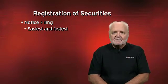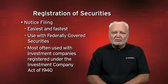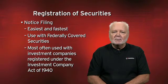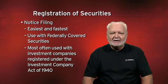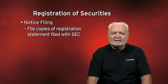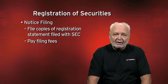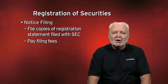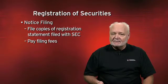Notice filing. This is the easiest and fastest form of state registration, if you will. Actually, I hate to call it registration because technically it's not. Notice filing is used with federally covered securities, most often used with investment companies registered under the Investment Company Act of 1940. And what this says is that an investment company registered under the Investment Company Act of 1940 must file copies of their registration statement with the state that they filed with the SEC, and they pay filing fees. So while investment company new issues are exempt from registration, the investment company must file notice filing, which is simply a copy of the registration statement filed with the SEC, and pay the state filing fees.